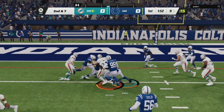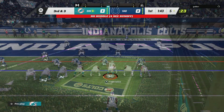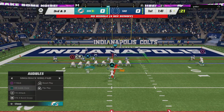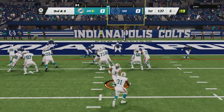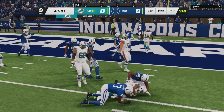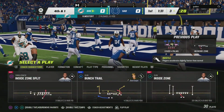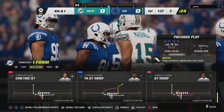They'll run for the first time with Raheem Mostert. And from the 9, they get this to the 5-yard line. Here comes play number 9 now as they come on a 3rd and 3. They'll try and run here with Mostert. And this is only going to be a gain of 2. He needed 3. It's 4th and 1. But a good play's made on defense.